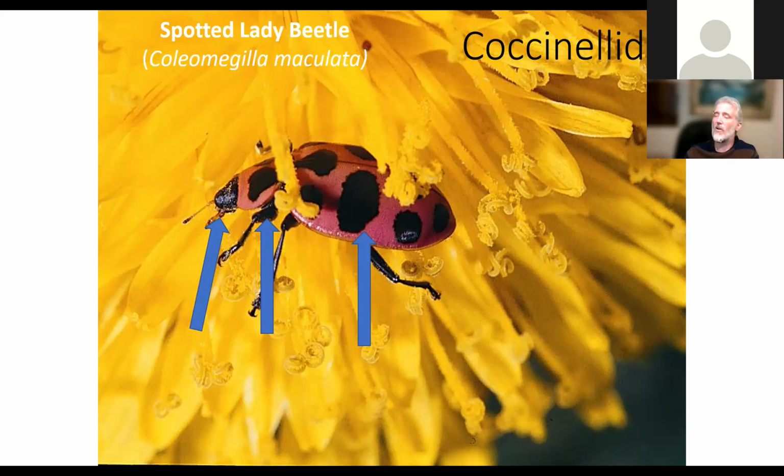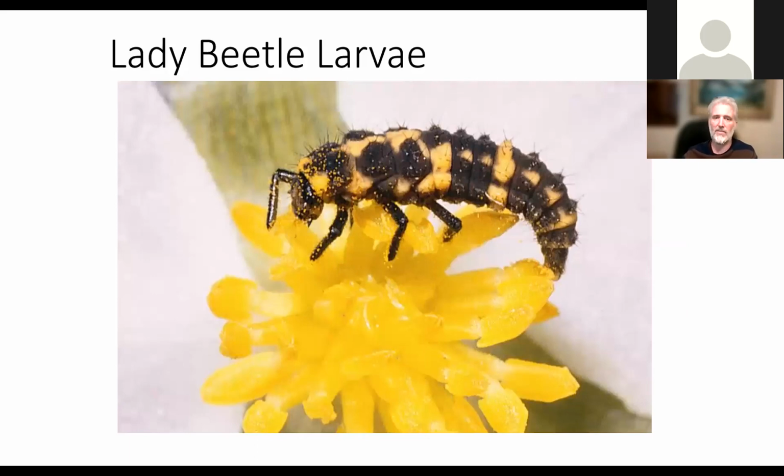We, of course, as a holometabolous insect, which is basically an insect that goes from an egg to a larva to a pupa to an adult, often encounter lady beetle larvae too, out and about. Now, larvae are a little bit more difficult to identify. In many cases, we can only identify them to genus.